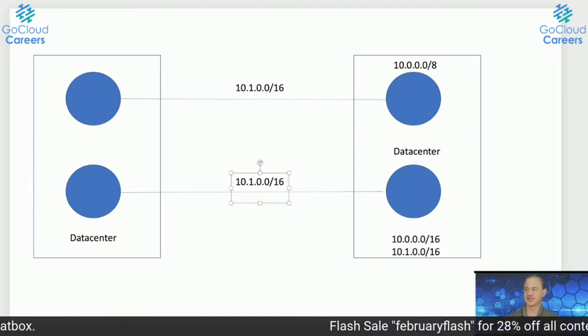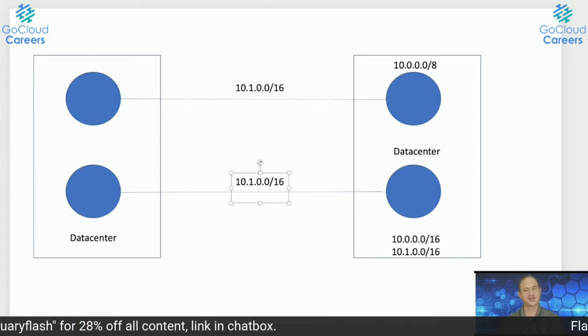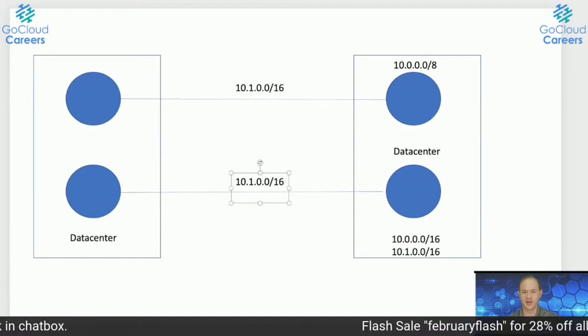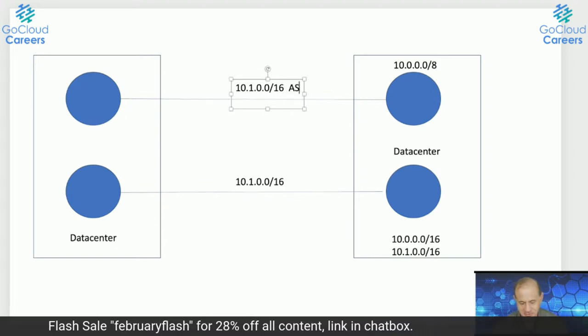You don't have enough information to answer the question. So here's the thing. The prefix is the same. You have no information about the local preference, the AS path, etc., or the weight. Now, because we haven't done anything, let's assume the AS path.